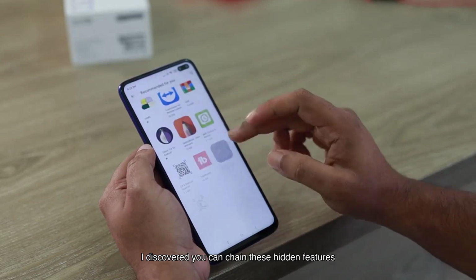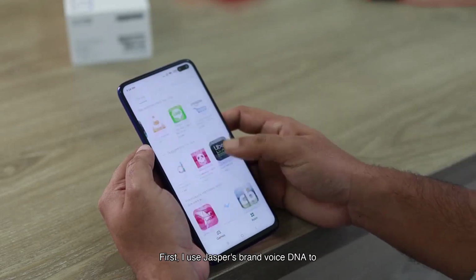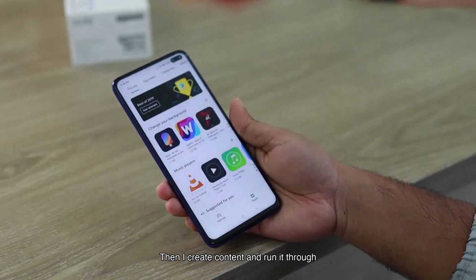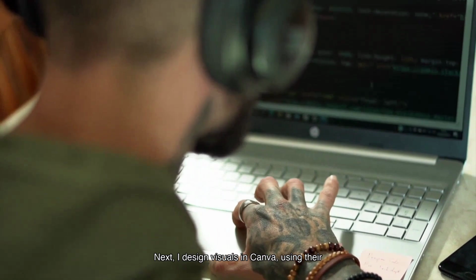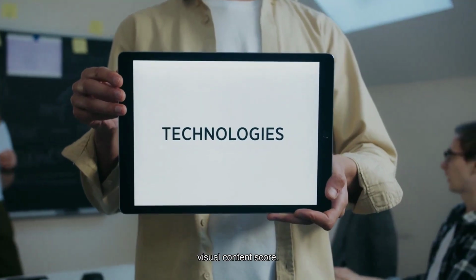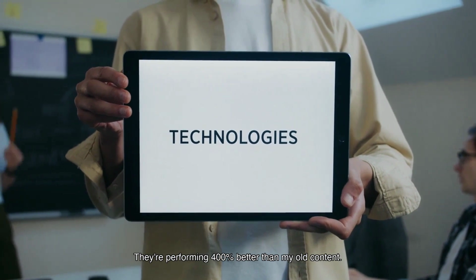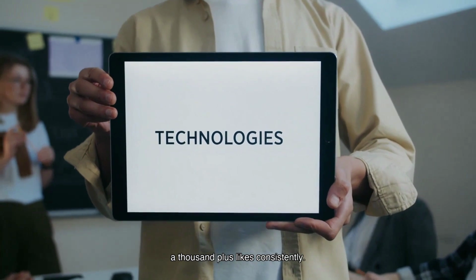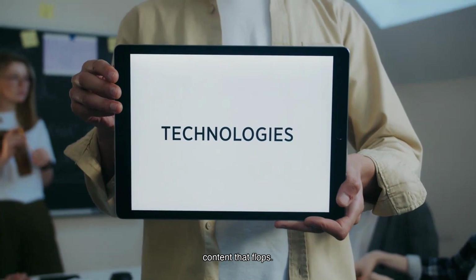I discovered you can chain these hidden features together for insane results. Here's my exact workflow. First, I use Jasper's brand voice DNA to understand my audience psychology. Then I create content and run it through Buffer's engagement prediction. Anything below 80, I rewrite. Next, I design visuals in Canva using their intelligence resize, then validate with Later's visual content score. The posts that survive this gauntlet, they're performing 400% better than my old content. I'm talking about going from 200 likes to 1,000+ likes consistently. And the time investment? Actually less than before because I'm not creating content that flops.